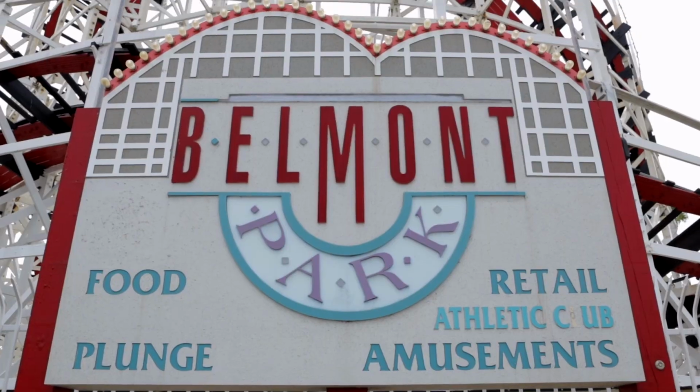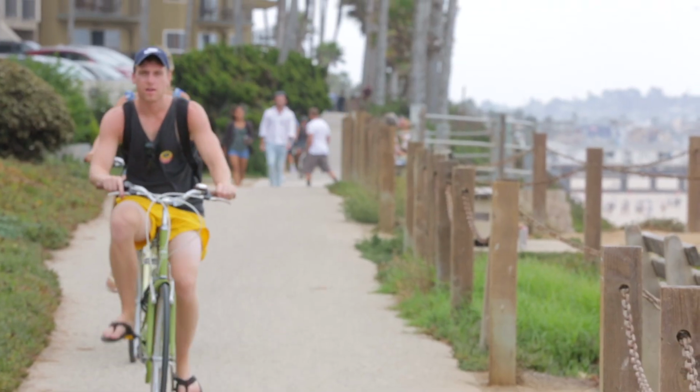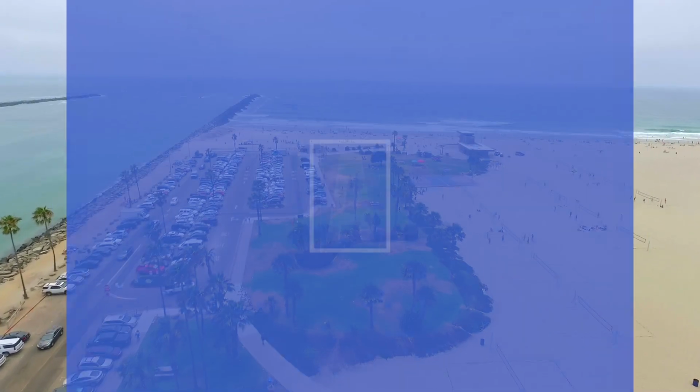Mission Beach, but never abbreviated to MB, is known for being the party spot. Home to Belmont Park, where you can ride an almost 100-year-old wooden roller coaster and rent a bike and stroll down the boardwalk, and is the number one spot for beach volleyball in San Diego.